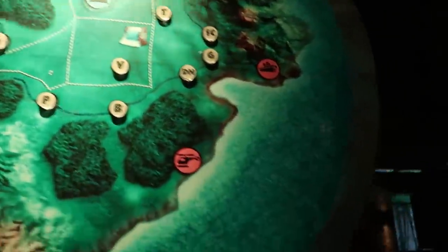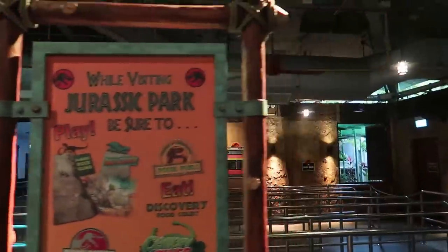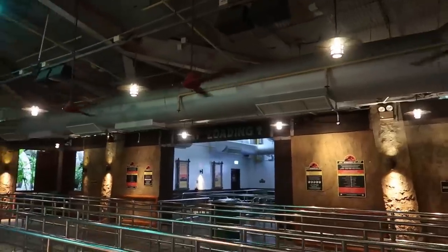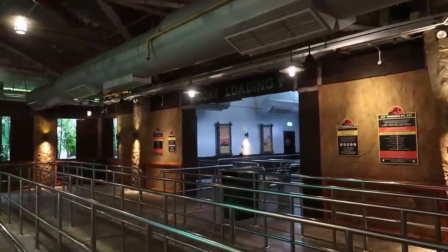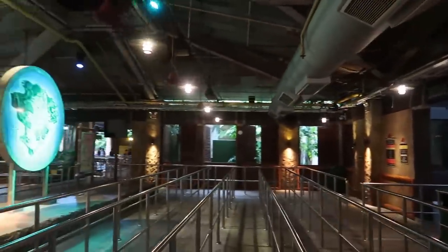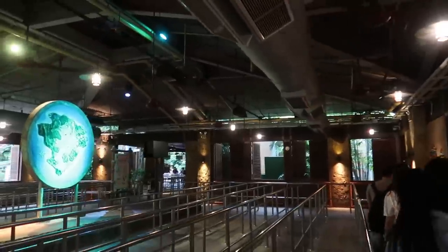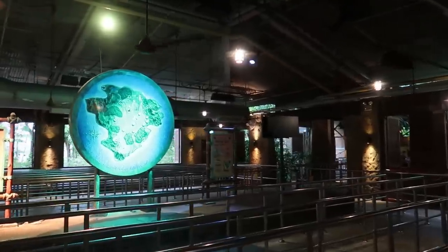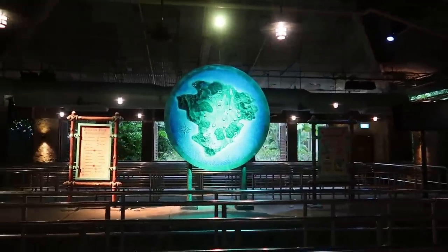But yeah, I tell you what, the queue line for Battlestar Galactica was great as well. Shame I couldn't film any of that. But yeah, really well themed, which was good. So yeah, we're making our way down here. With this one, you can bring bags on the ride. There are lockers outside, but they are paid. On Battlestar Galactica, the lockers are free whilst you are riding. So yeah, it's the same system as the other Universal parks.